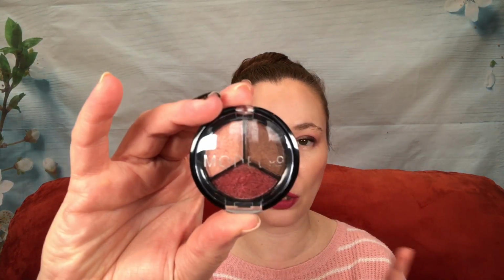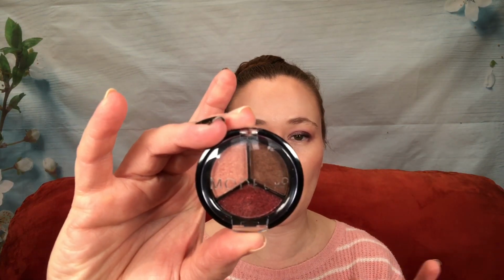Yes, it's all shimmers, so it's a little bit harder to work with because you feel like you need something else. But those shimmers are so gorgeous. They're absolutely beautiful. This one is another one that came in a subscription box. This is Model Co. and it's a metallic eyeshadow trio in Mykonos. And that's what they are over here. They are not nearly as soft. They do have quite a punch to them as well.